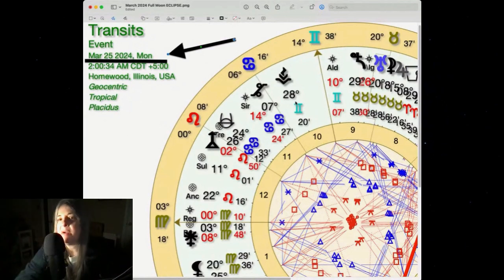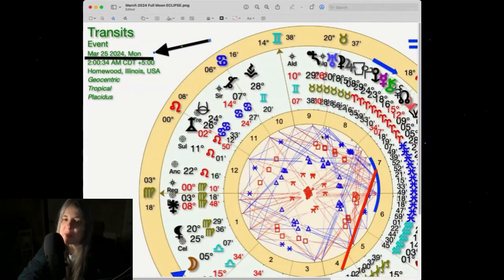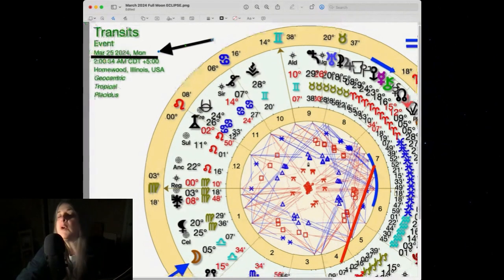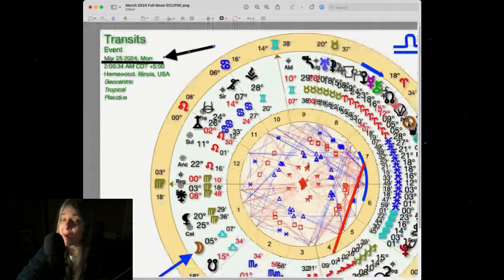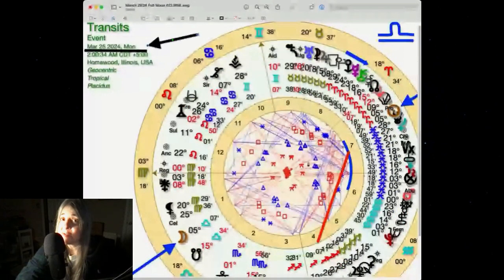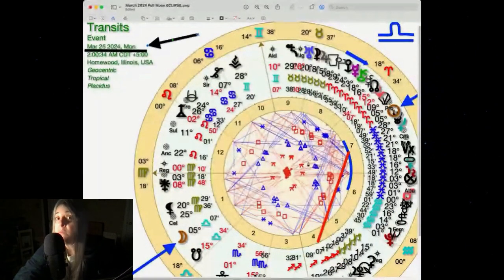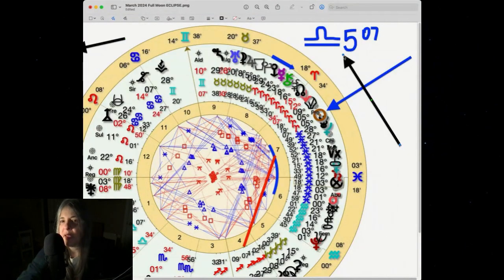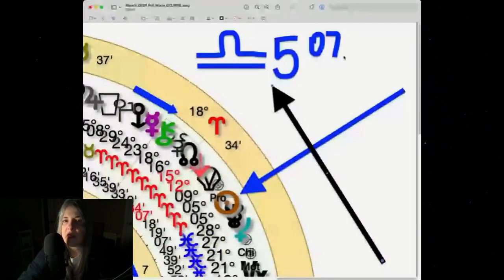Why does that matter? Well, it has a lot to do, first of all, with the tides of the ocean, right? It makes a difference. Normally with full moons and new moons, people who are near the great bodies of water can see the difference. They see the low tides and how low they are, or the high tides and how high they are. So the moon is further away from us, and that makes a difference. Yeah, it's going to be the full moon in Libra energy.